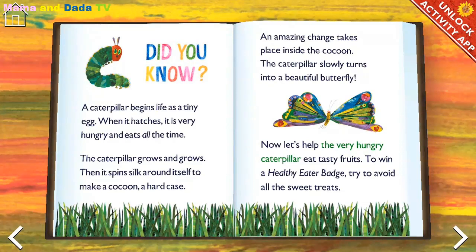Did you know? A caterpillar begins life as a tiny egg. When it hatches, it is very hungry and eats all the time. The caterpillar grows and grows.